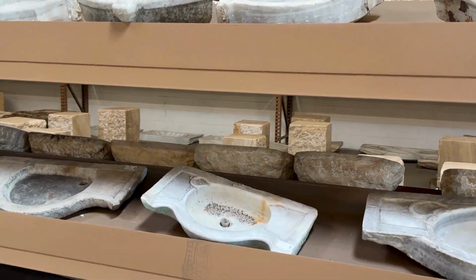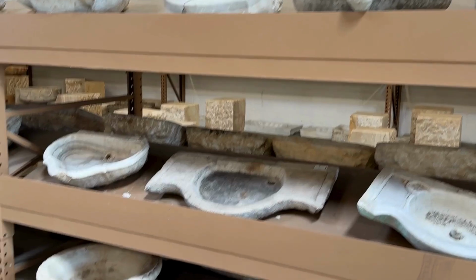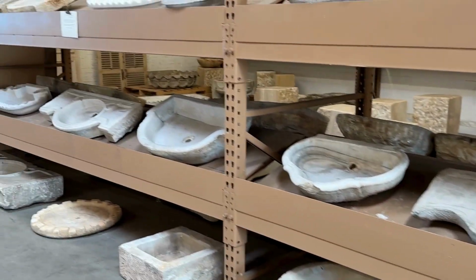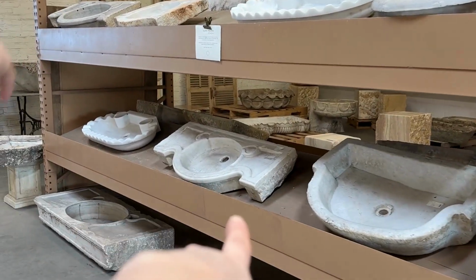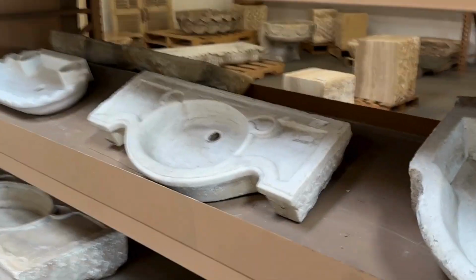All right, which sink would you pick if you could? Of all the sinks here? For an imaginary house, I would pick that one. This one? Ample space to put soaps. Yeah, many soaps. This is $1,700. This one is also nice. That's the one I like.